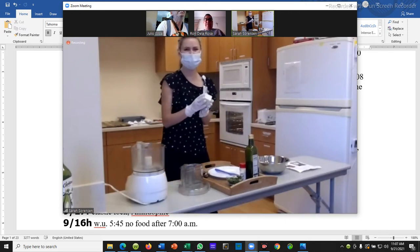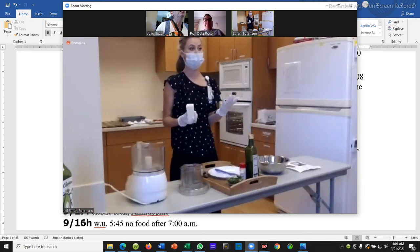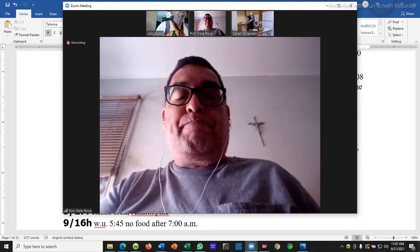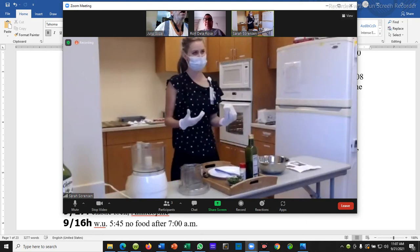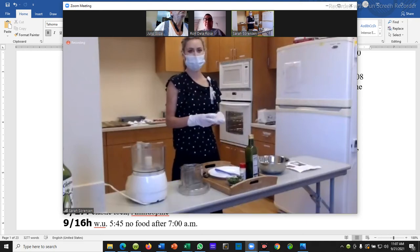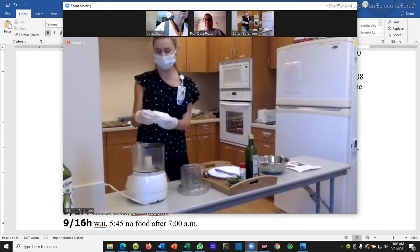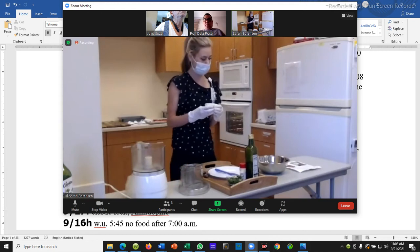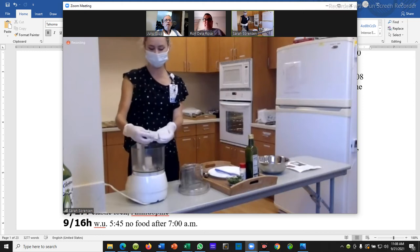Okay, so our animal proteins are sources of complete protein, so they have all 9 amino acids. But our plant proteins have some or less, usually not all of them, but tofu has all 9 amino acids. Tofu and our quinoa that we'll be using later are really great protein sources, especially when you're following a plant-based diet without all the animal protein. So what we're going to do with this tofu, we're just going to break it up into crumbles and put it into the food processor.